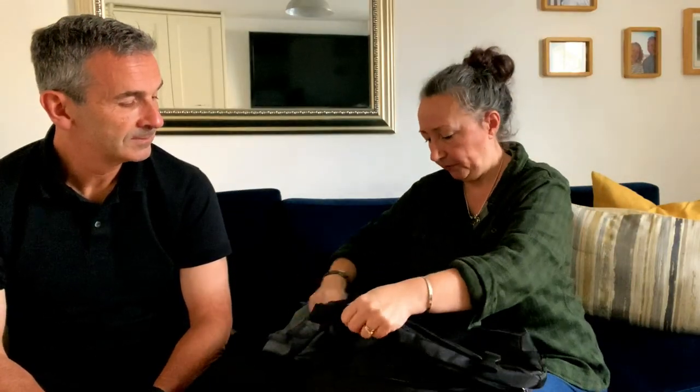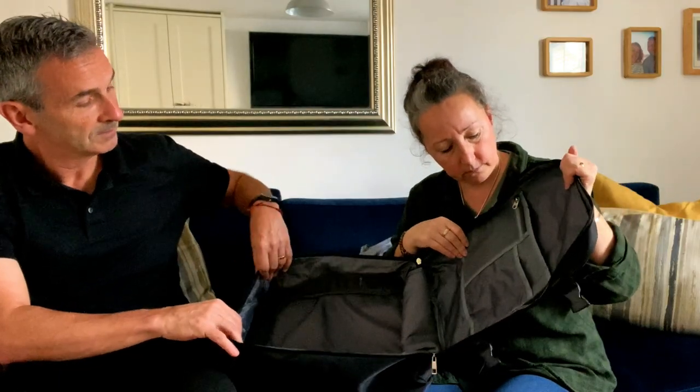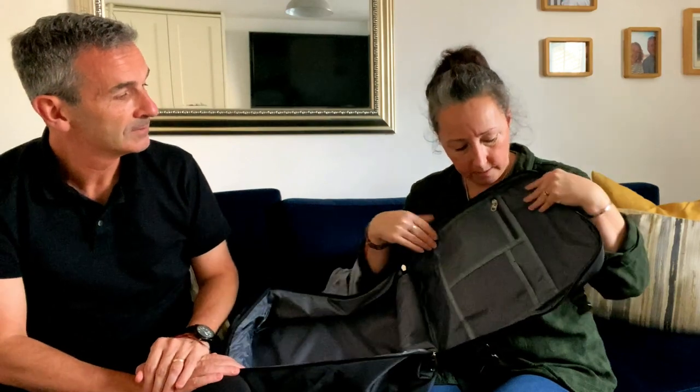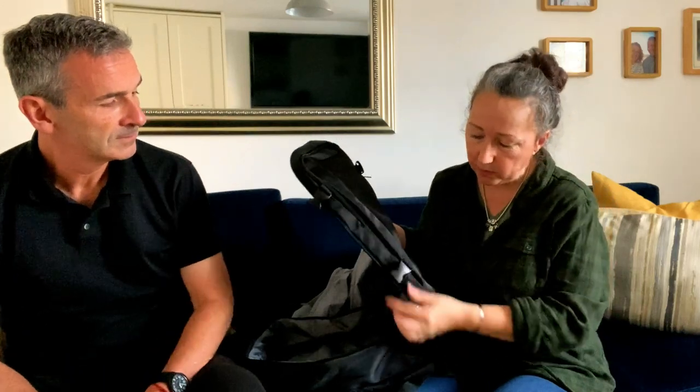Now, you pack much lighter than me, don't you? Try to. Alan has about half as many clothes when we're travelling than me. This is quite deep. You can get a pair of shoes in there, because I do running, so a pair of shoes, spare clothes. And some more pockets to keep you organised there as well. And then these little clips that we've just undone to get into the body of the bag are compression straps. So once you've got everything in, you can tighten them up to compress everything.